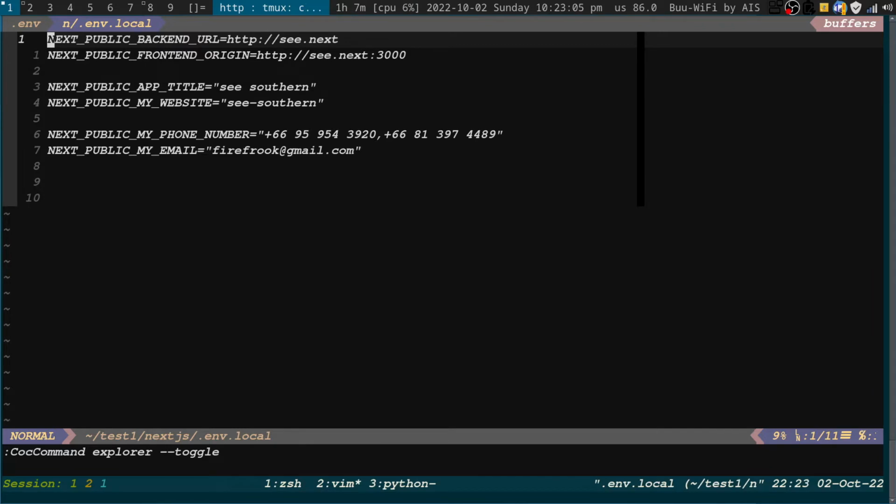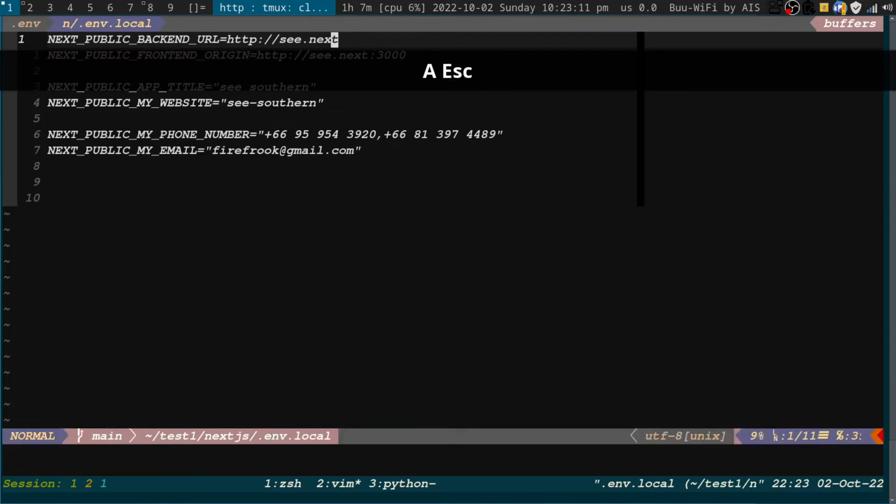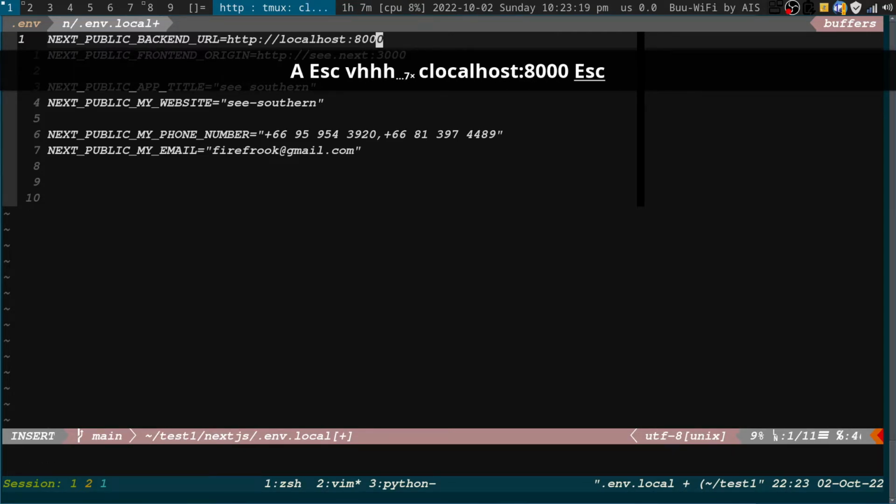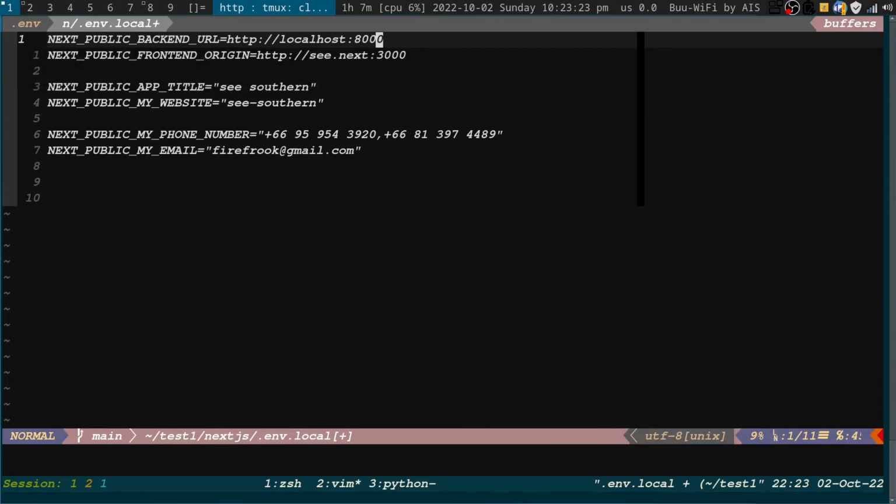So next, public backend URL. This is the important part. Make sure that you change it here to localhost 8000. It really has to match the one that we set up in the .env file. So keep this in mind.